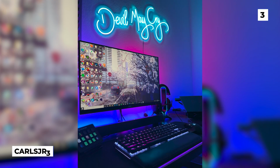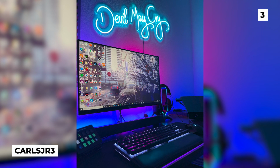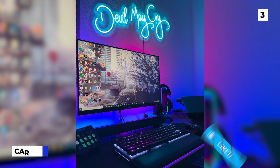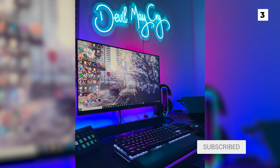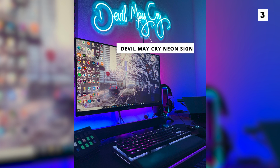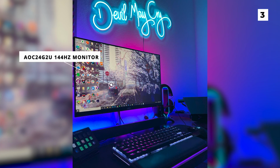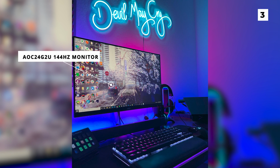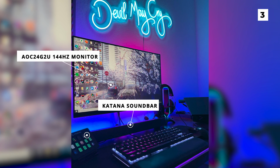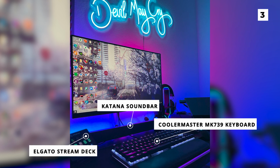At our number 3 spot is a setup from user Carl's Jr. 3, giving us this fantastic Cyberpunk build. Front and centre in this setup is that amazing custom Devil May Cry neon sign from Ayus. On their desk you can see an AOC 24G2U 144Hz monitor, a Creative Katana soundbar, an Elgato Stream Deck, and a Cooler Master MK739 keyboard.